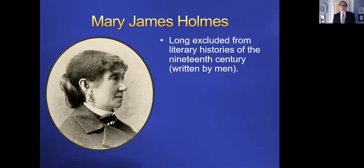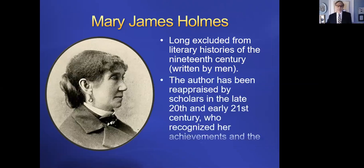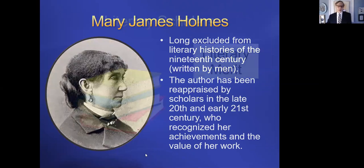Many people aren't aware of Mary Jane Holmes. If you took a course in American literature, the history of American literature, chances are she was excluded. She's long been excluded from literary histories of the 19th century, most of those written by literary critics who were men. But she's been reappraised by scholars in the late 20th and early 21st century who recognize her achievements and the value of her work.